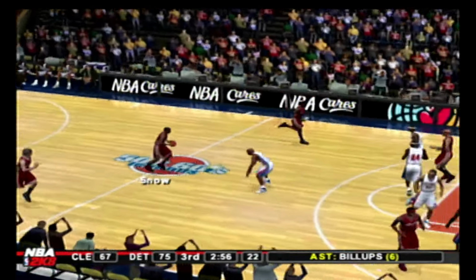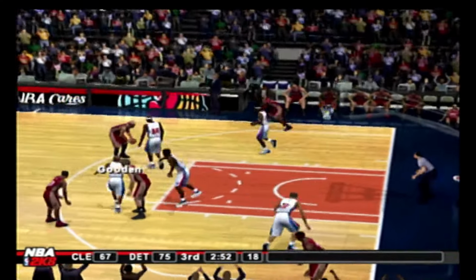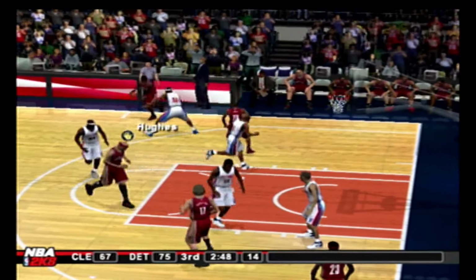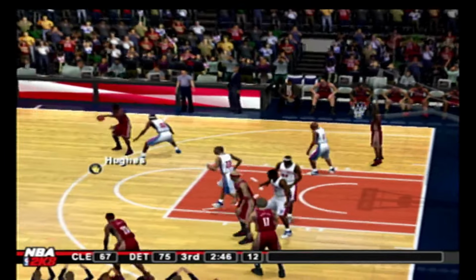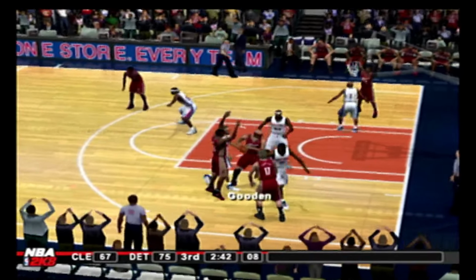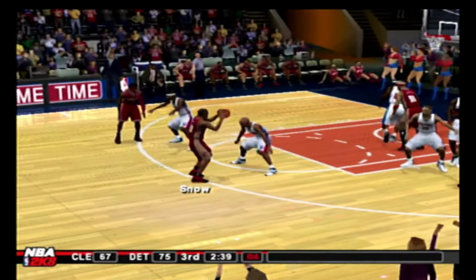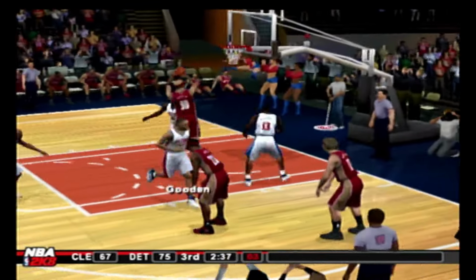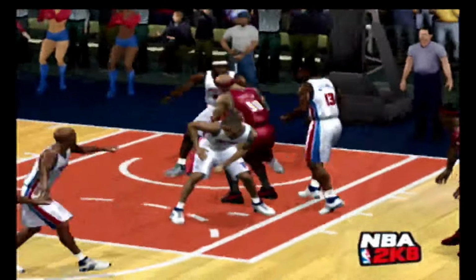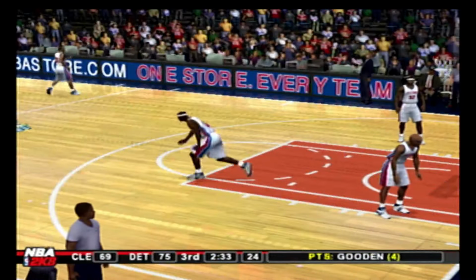Nice soft release by Hamilton. The Cavs with the ball. 2:57 left in the third. Passes it to the high post. Pass, right side, spins to Gooden. Passes to Snow. Shot clock winding down. With the clock winding down, drops. Gooden kind of got lost in the shuffle, and as a result, he bagged the open inside shot.